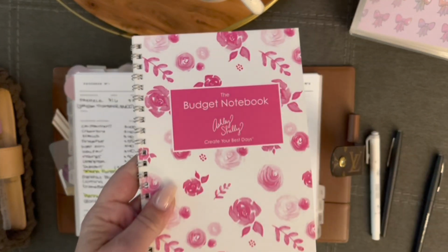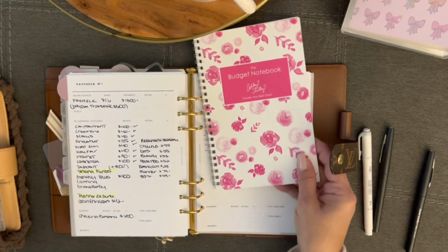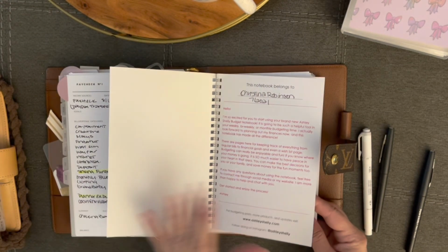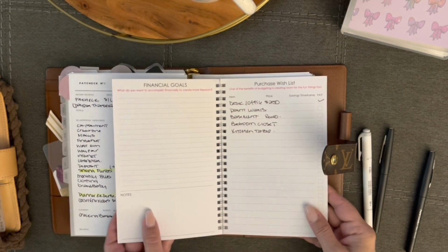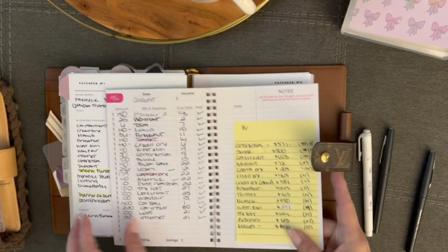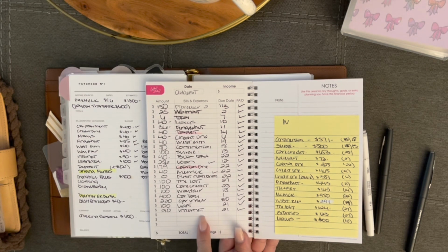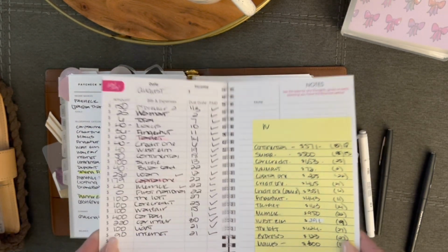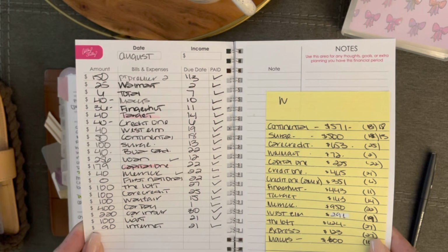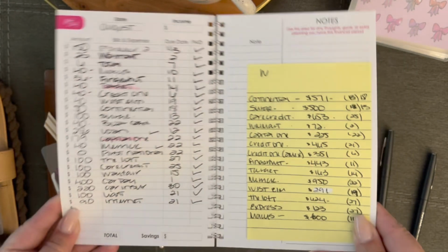I also use this little booklet from Ashley Shelley as well. I've used this for a couple years, so I got another one because I like the cover, and I only had a couple pages left. What I do with this is you write out all your bills, and it's very basic. So for someone who just needs something basic, or if you're paying off credit cards, this is really good to have. You don't need it, but it kind of helps me see the overall picture of what's going on here.